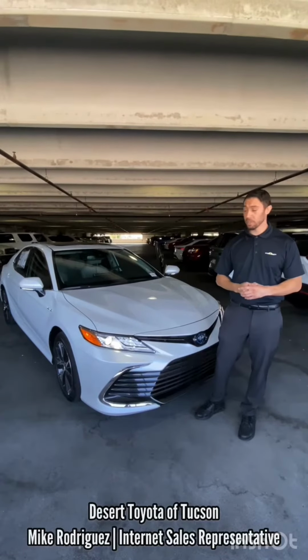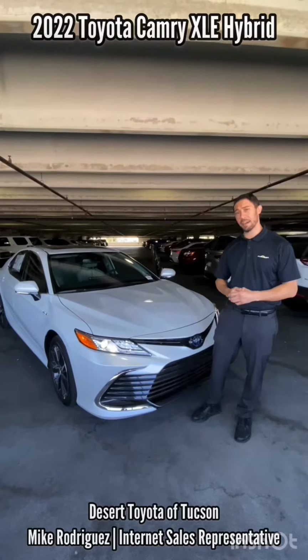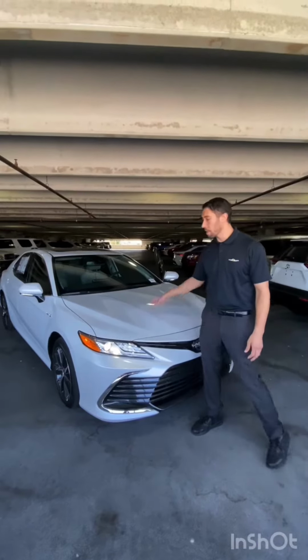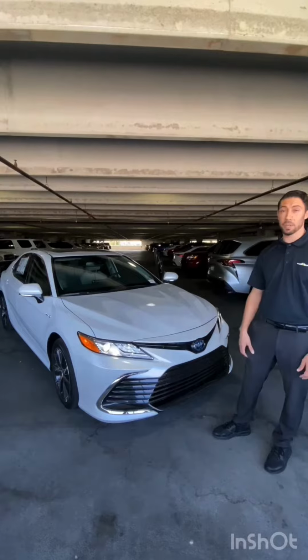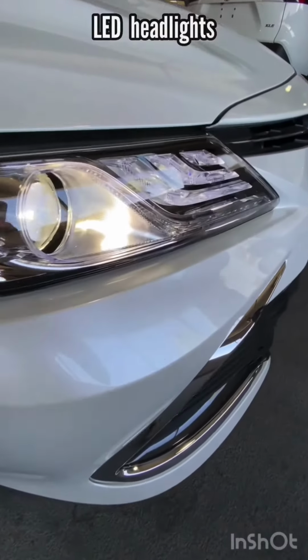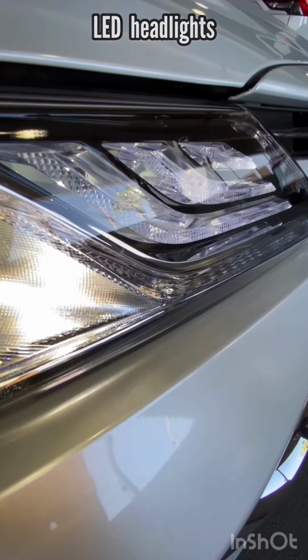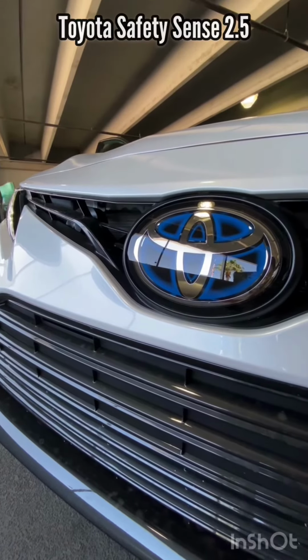I'm here today to show you the Hybrid XLE Camry. This one is windshield pearl. It's a beautiful car. As you can see with the XLE trim, there's quite a few extras. Nice, beautiful LED headlamps, multi-tier daytime running lights. This is with the up-to-date version of Toyota Safety Sense.